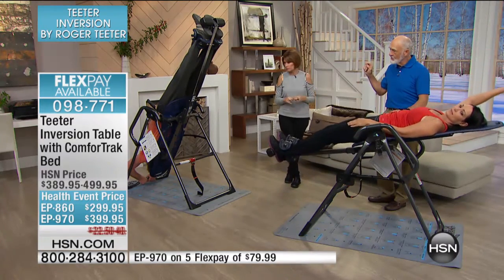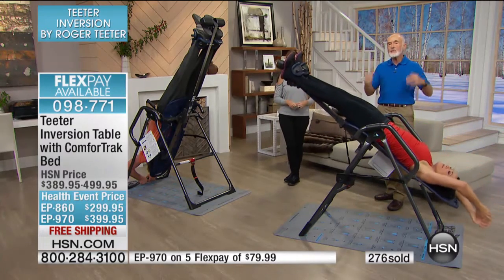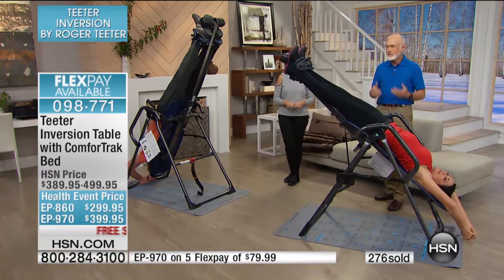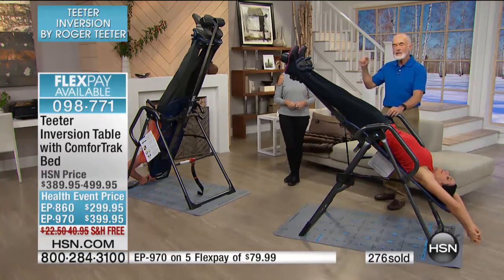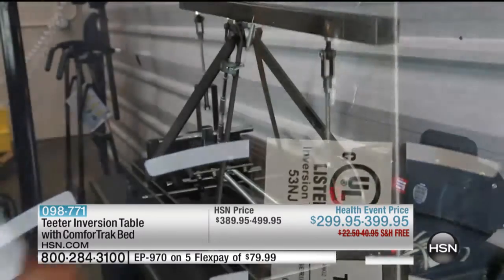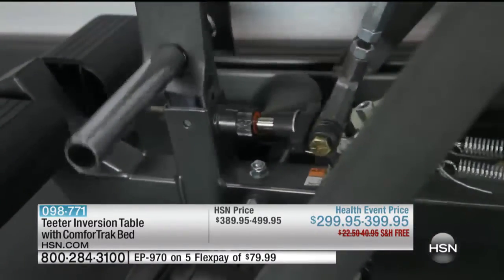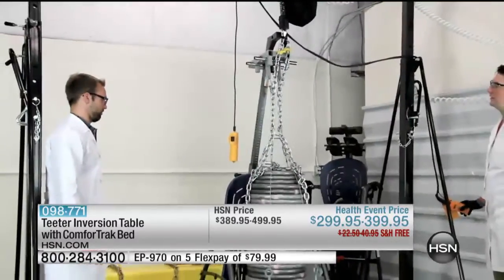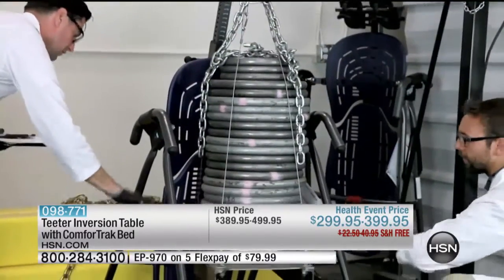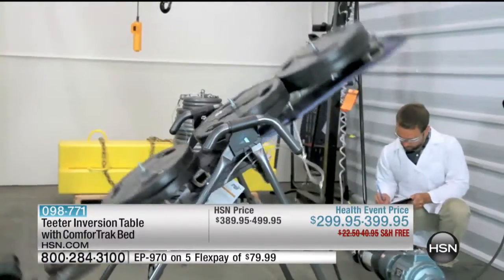We test in our own laboratory. We can do all the UL tests even in our own facility, and we do them on a regular basis to make sure that we meet the standard. UL does surprise inspections at our factory 4 times a year. They make us pay for it, but they walk in the door whenever they want to, and they say, okay, I want to see your records, I want to see all of your information to see if you're still in compliance.